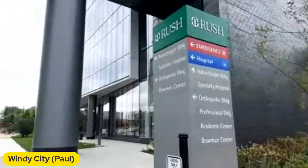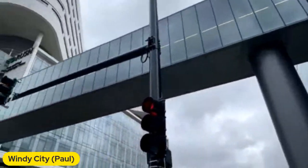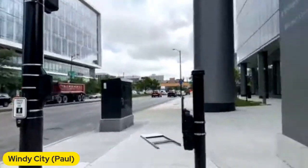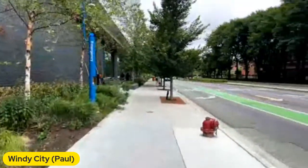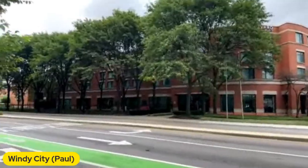And you can see that there is a pedway that connects this to the Legacy building across the street. We're at Ashland Avenue. Again, you've got the Courtyard over on the other side of the street.